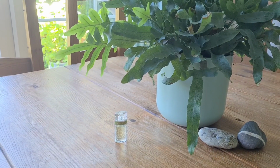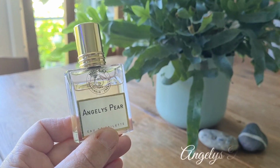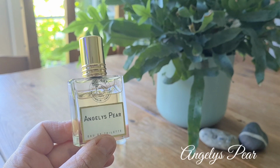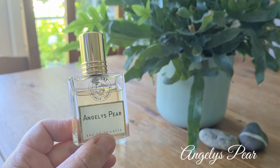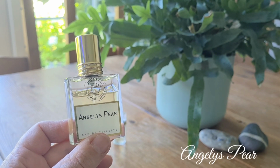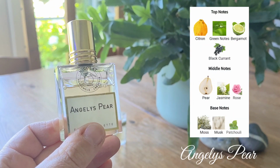So next up is a favourite of mine from the house of Nicolai, and it's called Angelys Pear, and it is a pear fragrance. It is not your typical juicy, sweet, zesty, you know, juice running down your hand kind of fruity scent. This is a chypre in its style. In my opinion, it's very chypre, it's very dry. It has quite a dominant moss note, but it's green because it is very much a conference pear.